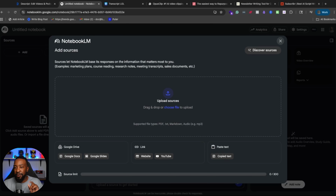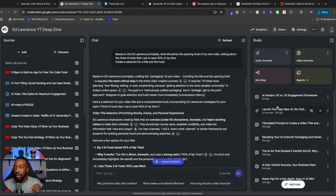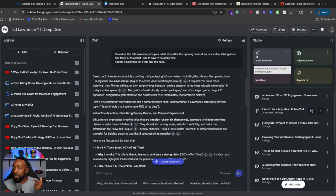And I use this especially when I'm working on YouTube videos, titles, descriptions. But if I'm trying to learn something as well, I can pop this in and be able to start learning because you can have a couple different features. You can create a mind map, you can create study guides. This is great if you're a teacher or if you're studying for a class. And you can also do an audio overview or a video overview.